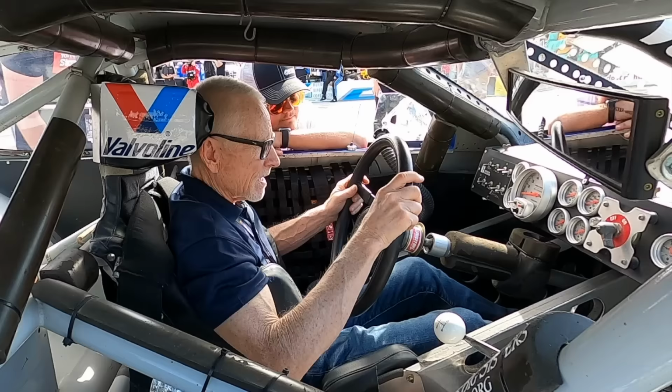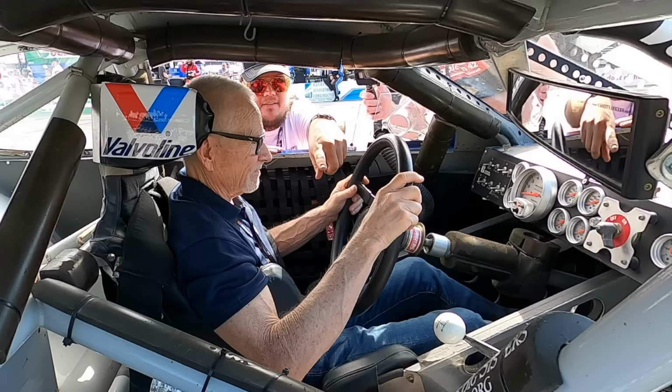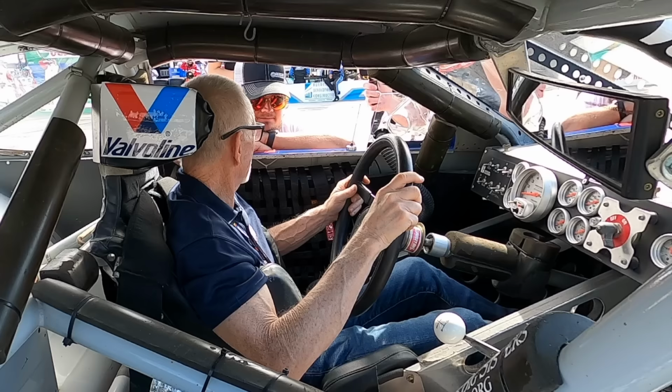Wow. And that's the original seat, the original belts and everything. See the sticker on that roll bar right there? That sticker was in this car when you raced the car at Vegas in '99. I have screenshots of the in-car camera. Yeah, that sticker's there. That's why I didn't take it out. Yeah, that was a Valvoline thing. Really? Yeah, it was something that I supported.